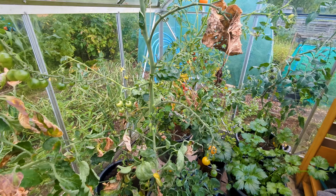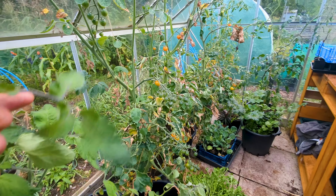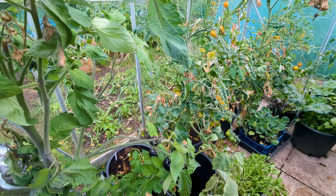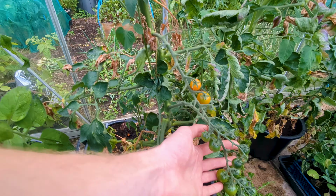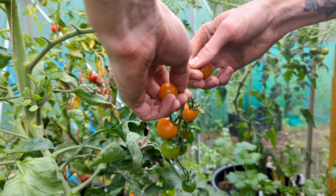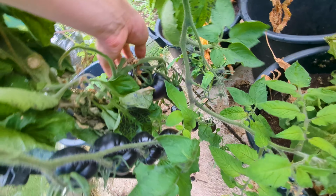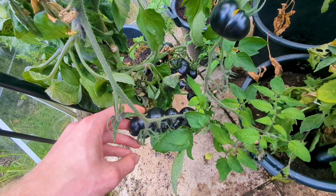As far as the rest of the greenhouse goes, it's all tomatoes really. Mostly cherry tomatoes. The plants don't look very good. I blame horse manure for that, to be honest. I put horse manure in these buckets. As you may know, we've had a lot of problems with horse manure this year. It's been responsible for a lot of issues. But we've still been having some nice pickings nonetheless. Got a few nice Black Beauty tomatoes there, another heritage variety which we managed to grow. A few nice black tomatoes there.